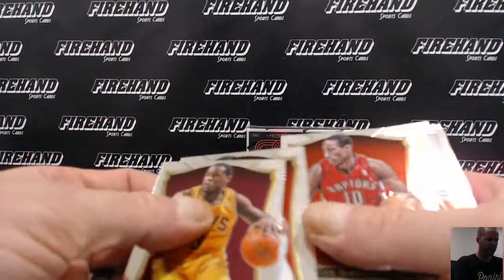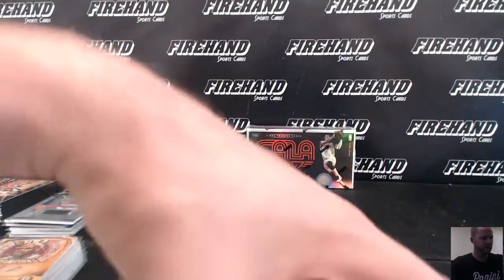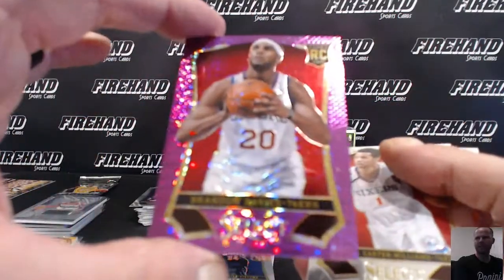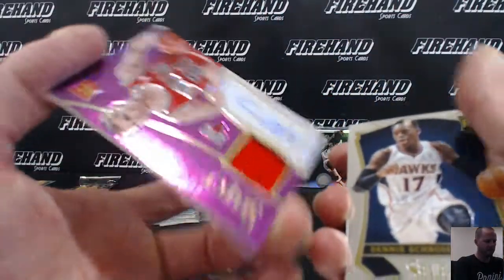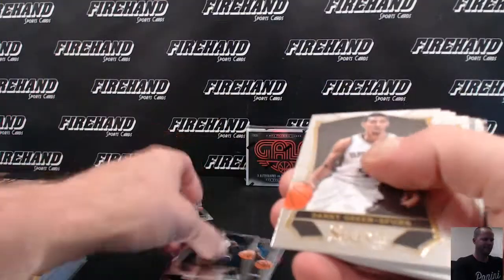CJ McCollum rookie. Sean Marion. Steven Adams. Markieff Morris Prism. Shane Larkin. Roy Hibbert. Brandon Davies at a 99. The Sixers. MCW. Greg Monroe's skills to pay the bills. There he is, guys. We got him. Eric Murphy. Jersey Auto, the Bulls. Brahman, killing it. That's the one. Zonk.